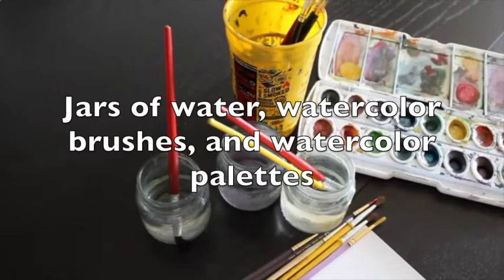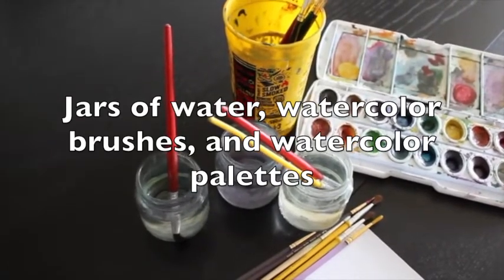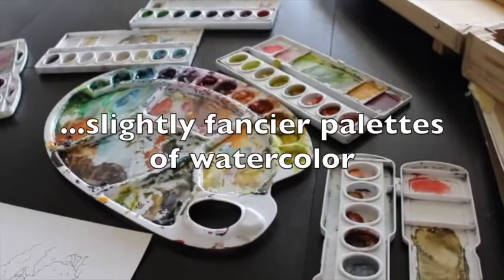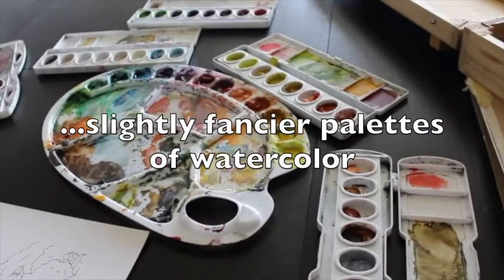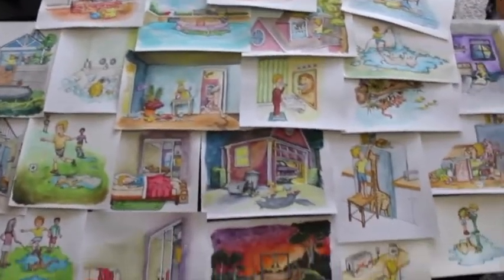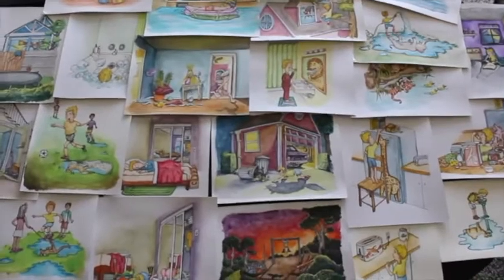I actually used some of the same things you guys use: jars of water, simple brushes, palettes of watercolor paint, maybe a few more palettes of watercolor paint that you guys haven't used before, but one day you will. And that's the finished product after I've painted all the pages.